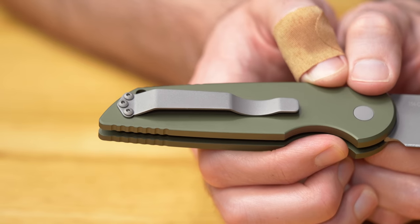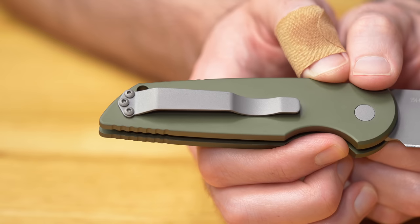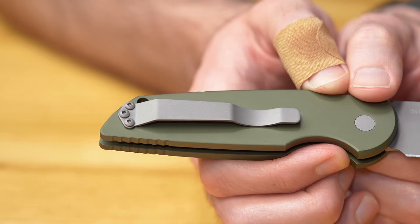This one does not come with a deep carry pocket clip. I know there's some other Protex out there that have that nice flush deep carry pocket clip. This one does not, but that's kind of what you get in that base model configuration, right?